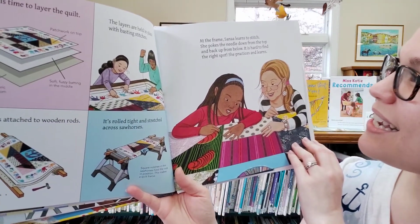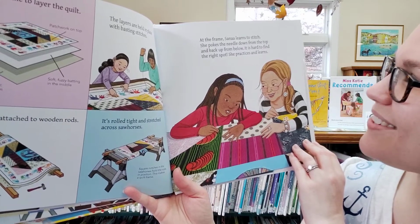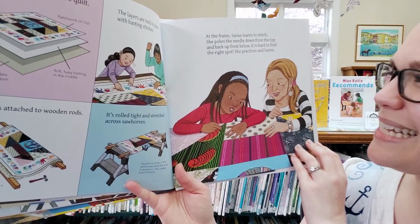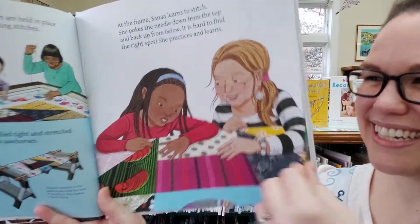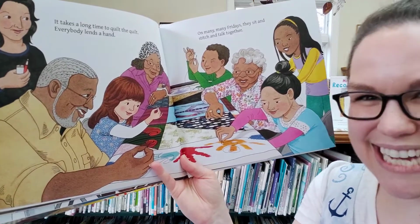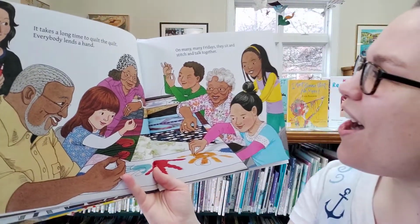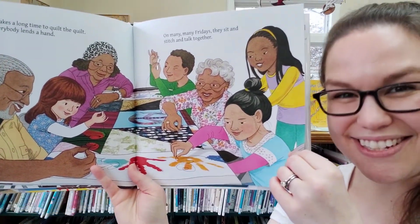At the frame, Saya learns to stitch. She pokes the needle down from the top and back up from below. It's hard to find the right spot, but she practices and she learns. It takes a long time to quilt a quilt. Everyone lends a hand. Look at all the helpers. On many, many Fridays, they sit and they stitch and they talk.